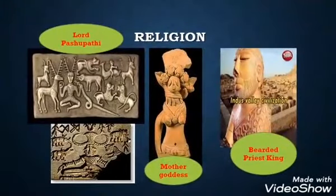We move on to the religion of the Indus Valley civilization. They didn't have any temples or shrines. Our knowledge of the religious beliefs of the Harappans is based on the information that is derived from the seals, terracotta and bronze figures. Just observe the picture, children. You have Lord Pashupati. Observe that picture carefully. That's the figure of a male god carved on a seal. Can you see the seal below? And it's surrounded by animals like tiger, rhinoceros, a buffalo and an elephant.